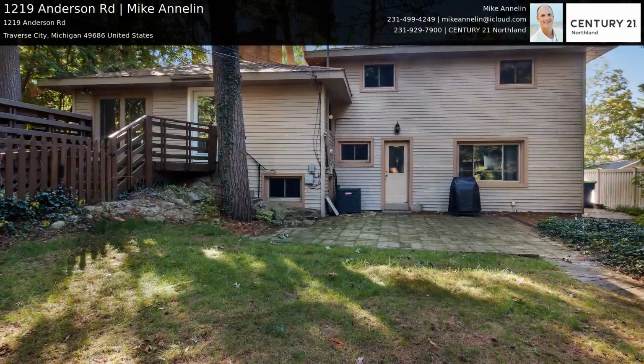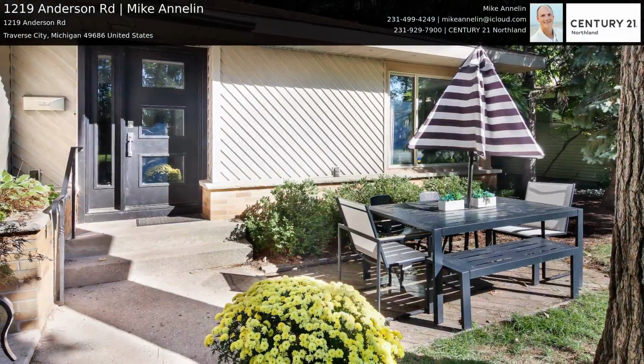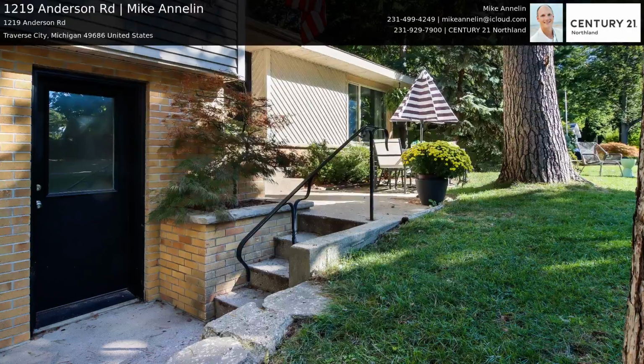A marvelously updated kitchen and dining area houses a wood-burning fireplace, a stylish island, an in-wall oven, a lovely tile backsplash, and custom quiet close cupboards and drawers.